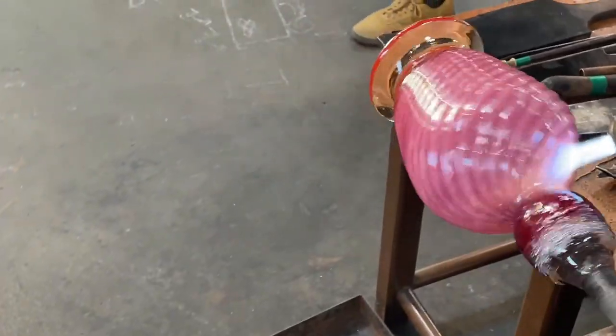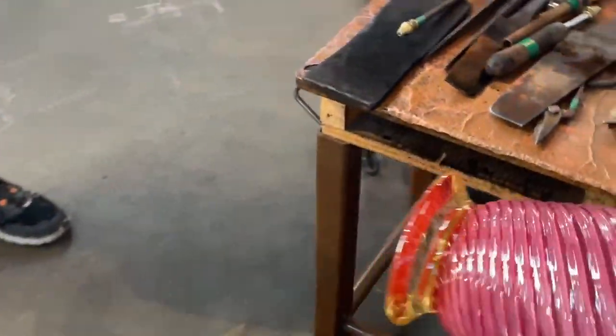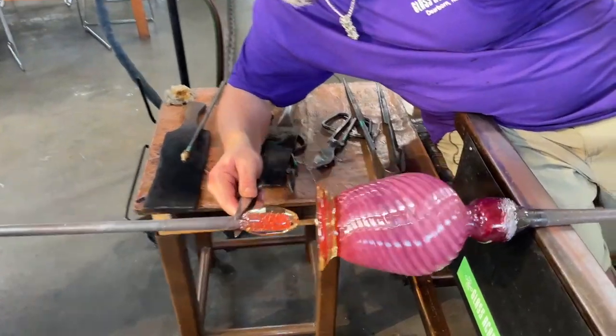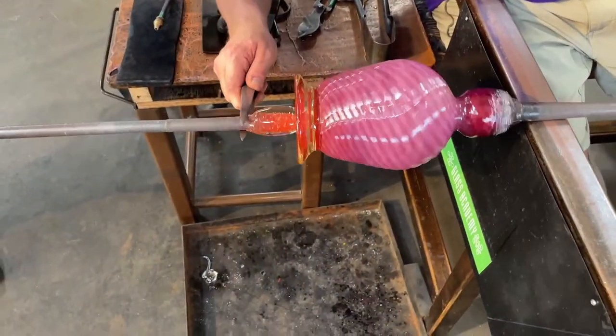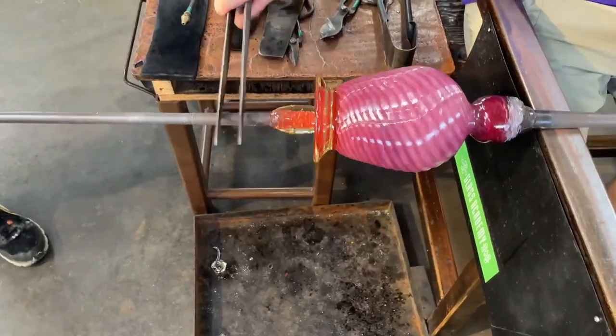You can start to see that cranberry pink coming out of the body of the glass a little bit. This is the shape of that lampshade. Give me a little touch. I was thinking it was a lampshade too. Right? So that'd be pretty cool. Functional piece, not a base.